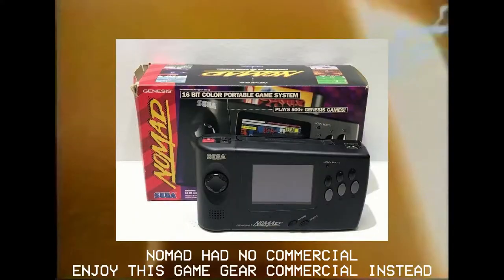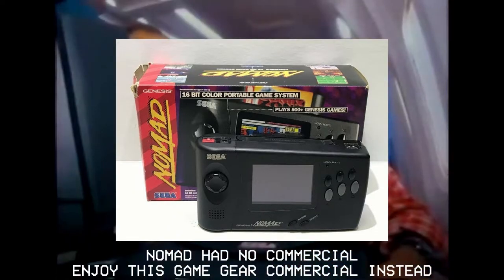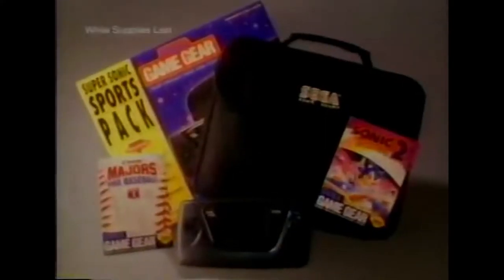The final official Sega Genesis released was the Nomad in 1995. It was essentially a Game Gear that let you play Genesis cartridges on the go. Only 1 million units were ever manufactured, and it was only available in the US, making it even rarer than the CDX.